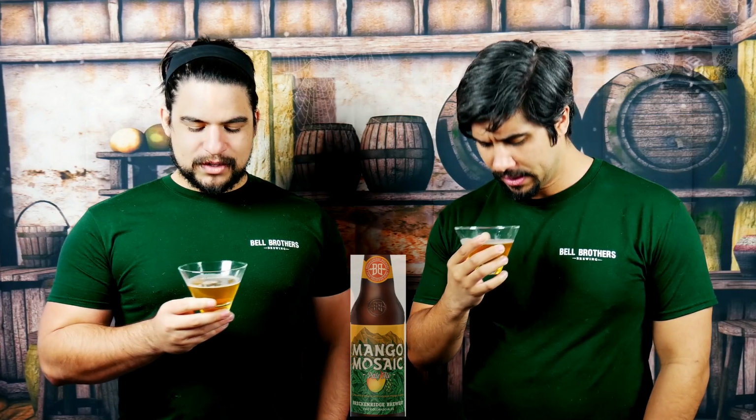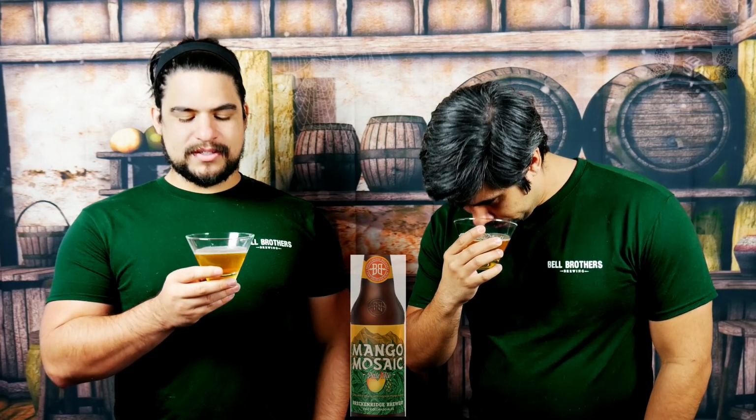If you could tell that the last one had more malt character to it, this one has way less malt character just on the vision itself. Yeah, visually I'm expecting a lot less malt character. Holy crap, though. The aroma gives it away immediately.